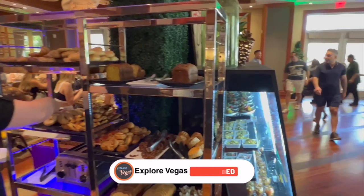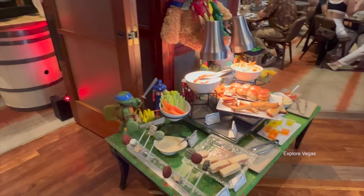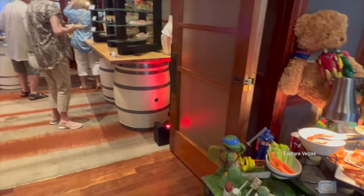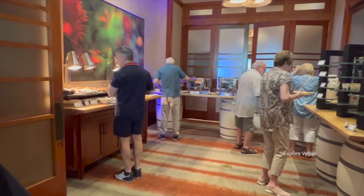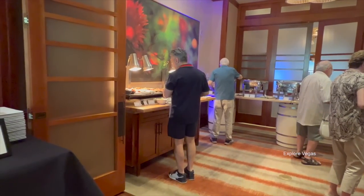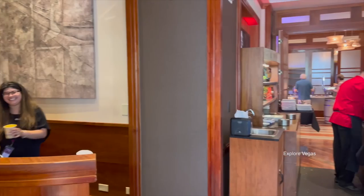Not a seafood fan? No worries. The New York steak and eggs and duck carnitas were dynamite. For the value seekers, if you eat the right foods, the value is there. For the quality seekers, you won't be disappointed.